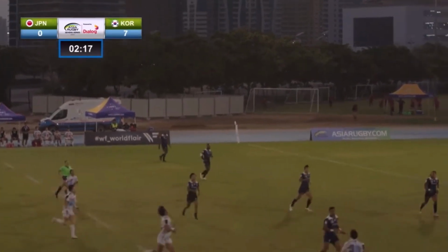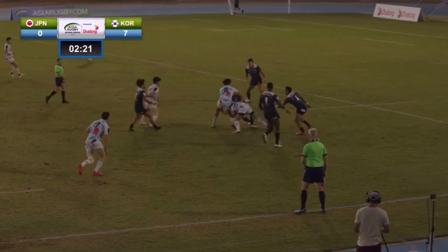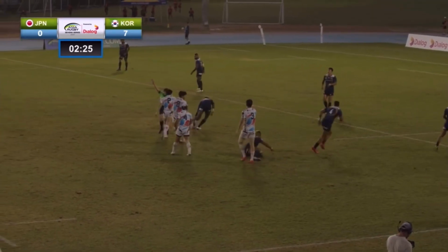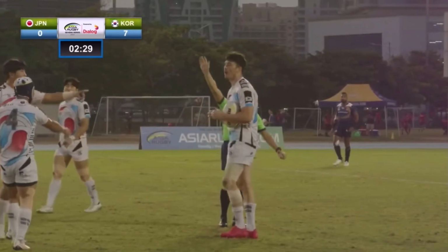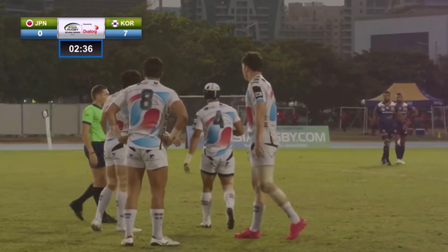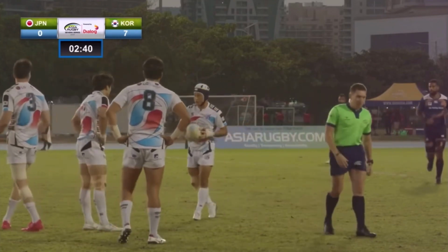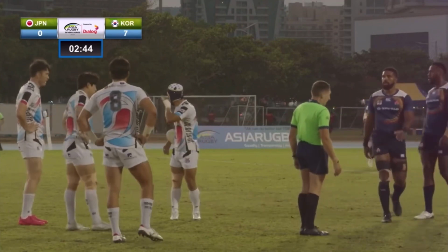Great high kick for South Korea. Wasn't regathered safely by Japan, but they clean up well. The referee has awarded South Korea a penalty. Yep, the Japanese player coming in, not supporting his body weight at the breakdown. And it'll be interesting to see what South Korea do. They go for the scrum. And this will give them a good striking opportunity, 25 metres out from the Japanese line.